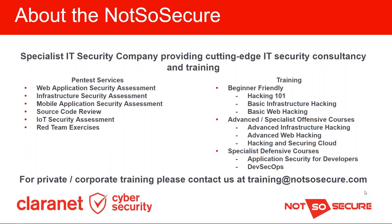If you don't mind, I would like to tell you a bit about what we do and who we are. We are a specialist IT security company providing cutting-edge IT security consultancy and training, and we do two main things: we hack and we teach. When I say hack and teach, there are a few services that fall under this banner. We are part of Clarinet Cybersecurity. We do a variety of services like pen testing, red teaming, training, a few other clever things like MDR, continuous security testing, and security consultancy. We have about 20 years of experience in the field.